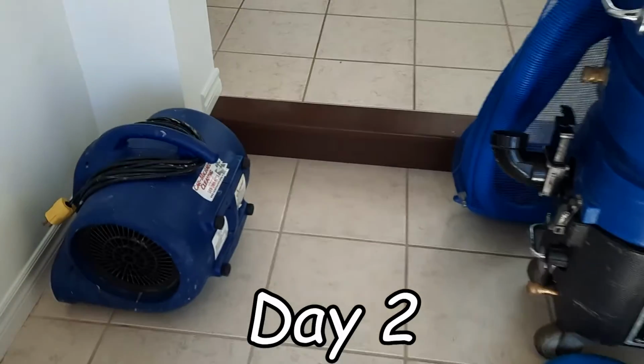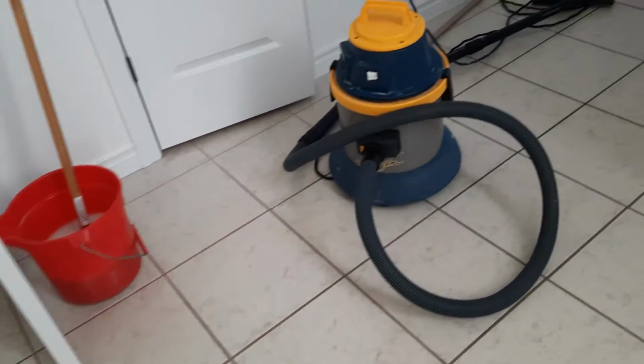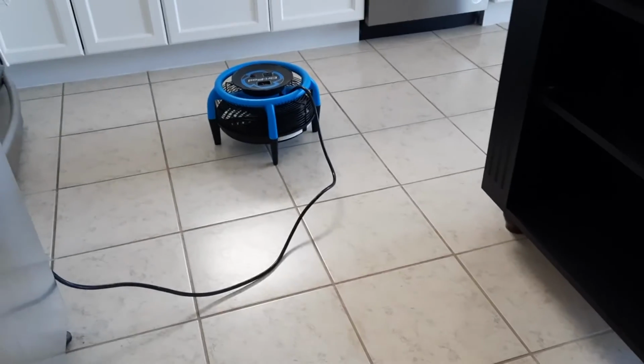This is day 2, and I think it was about 670 square feet of tile and grout cleaning, and then the grout color restoration. So we're just finishing the cleaning in the laundry room, bathroom, and hallway. We've got the kitchen, dining room already dried up. So I'll take you through and show you Carla doing the color restoration in the dining area.